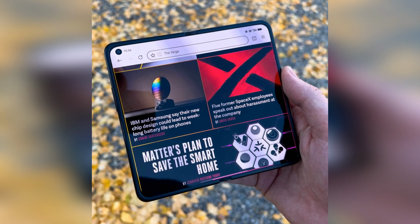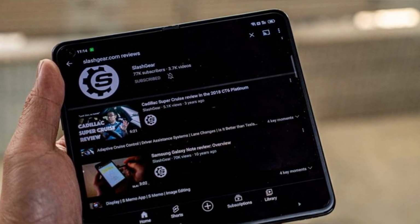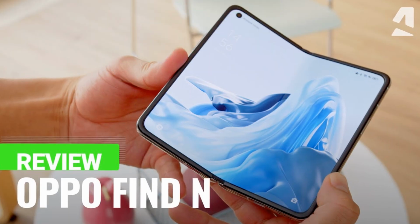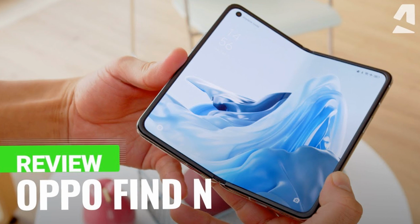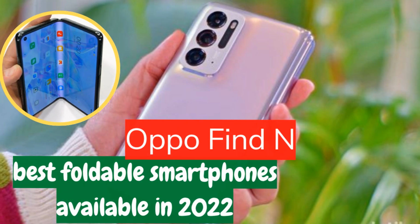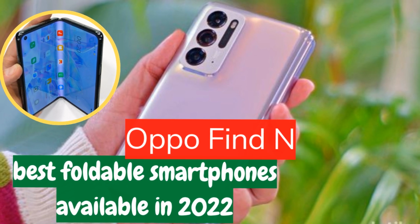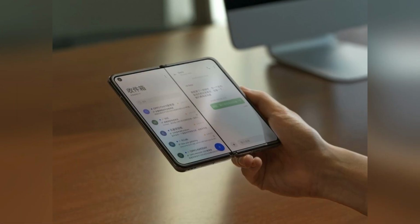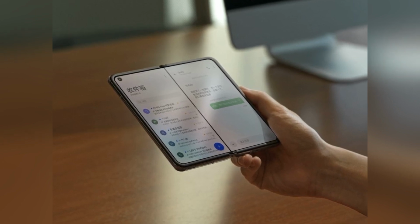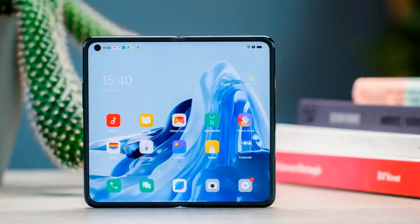You'll find Qualcomm's Snapdragon 888 at the heart of the Oppo Find N, paired with either 8GB or 12GB of RAM and 256GB or 512GB of storage depending on the variant you opt for. It does miss out on the newer Snapdragon 8 Gen 1, one of 2022's flagships, but this was technically released just before Qualcomm revealed the upgraded processor in late 2021, and besides, it's the same processor you'll find in the equally premium Galaxy Z Fold 3.